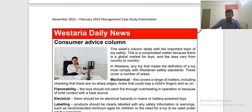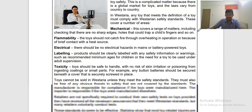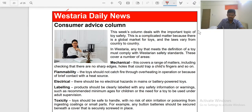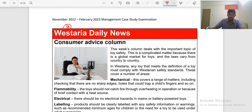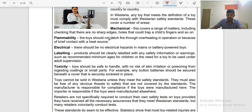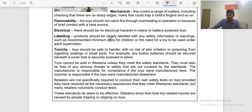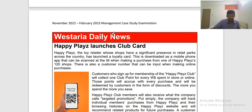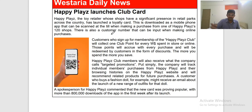And then students, the customer advice column. Now this is very, very important. I can say a triple star because I am 100% sure there will be an issue related to health and safety. So I'll write down here health and safety, because that is very, very critical. And please remember the factors of mechanical, flammable, electrical, toxicity. Small children, right? So anything that happens in this case, the importer needs to take the responsibility.